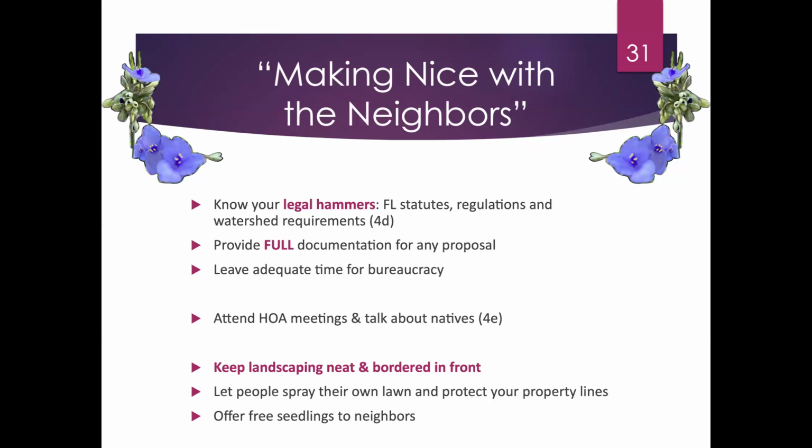Also, be ready to leave adequate time for bureaucracy. HOAs run on bureaucracy. Your HOA might only meet once a month, in which case you've got to be ready for the fact that if your proposal is turned down that month, you might have to resubmit and wait another month or two until you can get approval. So just be ready for that.